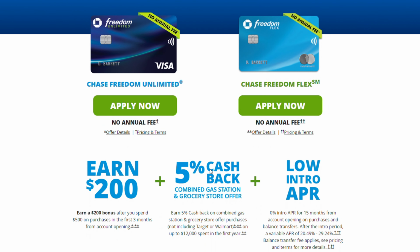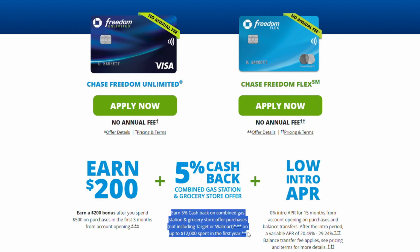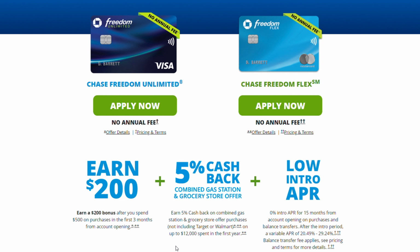So as we scroll down, we can see that you can earn $200 after you spend $500 on purchases in the first 3 months from account opening. And this offer has always been out there for the Chase Freedom card. But the new offer that has come back now is the 5% cash back on combined gas station and grocery store purchases. And this does not include Target or Walmart purchases, but you can get this on up to $12,000 of spend in the first year.